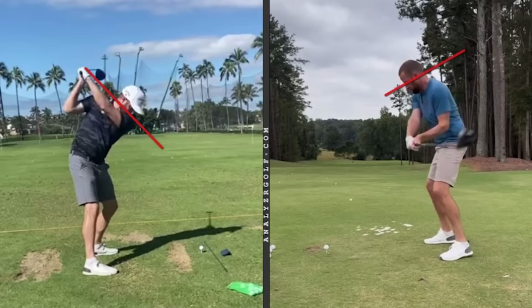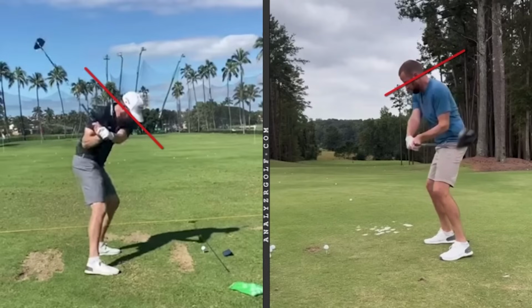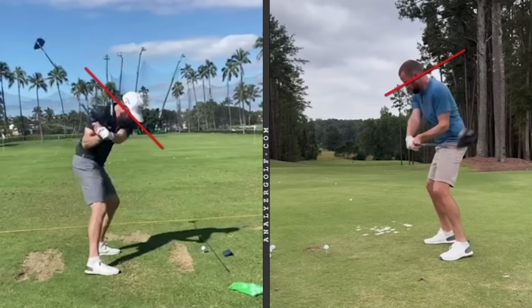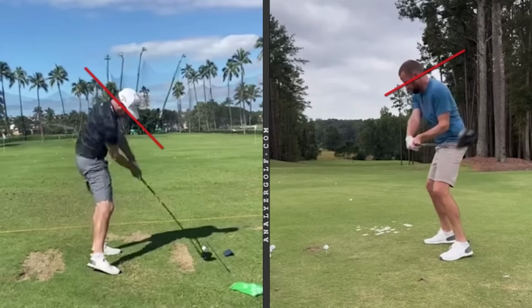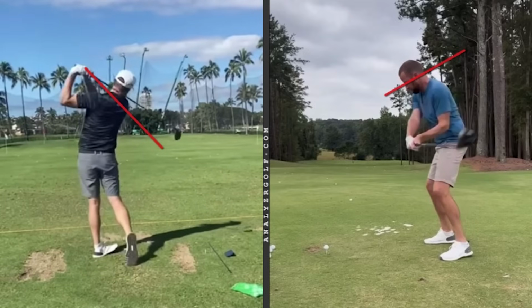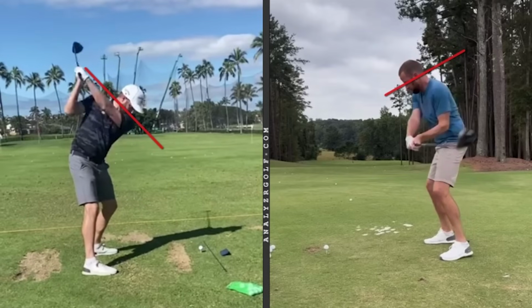So there's a lot better storing of those levers, right? The whole power package of his lead arm and trail arm, there's better storing coming down to the ball where we know we're going to get an inside-out club path and a face that's slightly closed to that path, and we are going to be just roasting a nice slinging draw there. But very subtle, the differences, right?